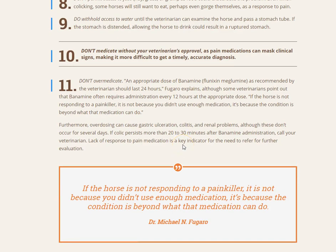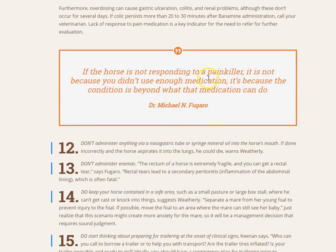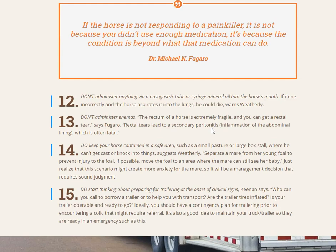Long before I was natural, I would get the minerals and do the mineral before the vet arrived, and sometimes it helped and sometimes it didn't. If your horse is not responding to painkiller, it's not because you didn't do enough medication. It's because the condition is beyond the medication we could do, and that is an important thing to remember. I've been around horses that didn't respond to the medication and they didn't survive because it was an impaction. I will tell you in a little bit what I would do, but I want to go through these first.